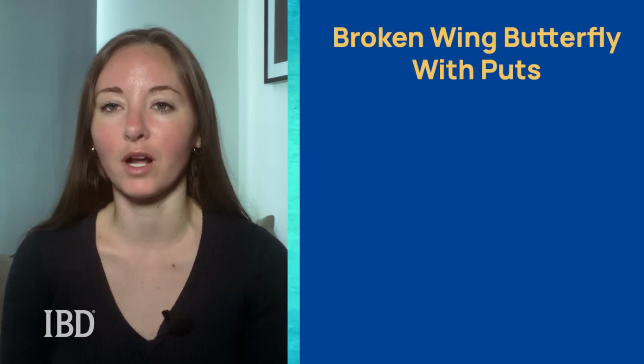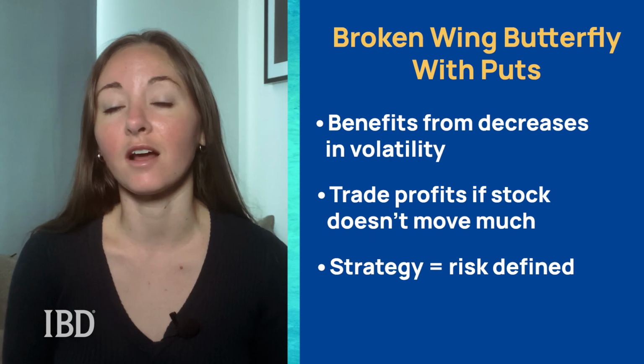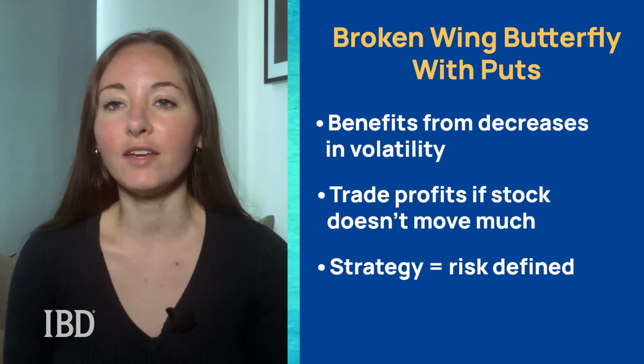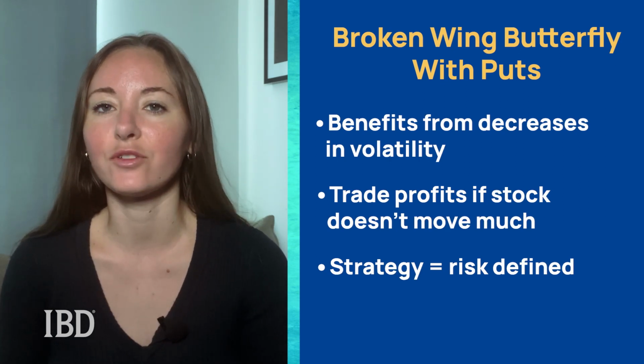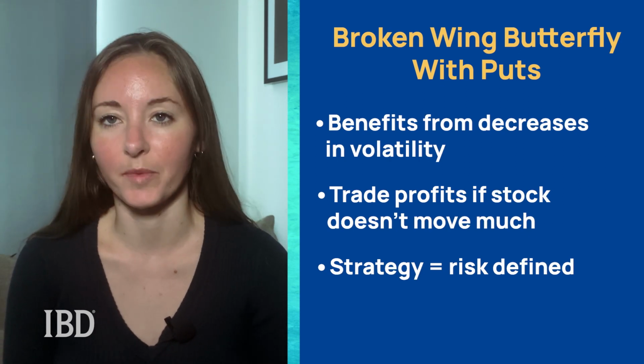Each put in this setup will use the same underlying security, the same expiration date, and a different strike price, except for the 2 short puts, which will have the same strike. A broken wing butterfly with put options is a trade that's designed to benefit from decreases in underlying volatility. The trade will make a profit even if the underlying price goes down, as long as it does not stray too far from the short strikes. If it does, then the trade will start to lose money.